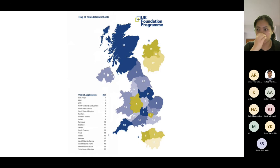However, I would like to highlight to you that in the UK you have rotations, and the rotations can be in different hospitals. Throughout the 2 years, you will have different rotations, and each rotation can be in different hospitals. It doesn't mean that you are allocated to one hospital and you will be there for the next 2 years of your life. This is where you should know your deanery size.